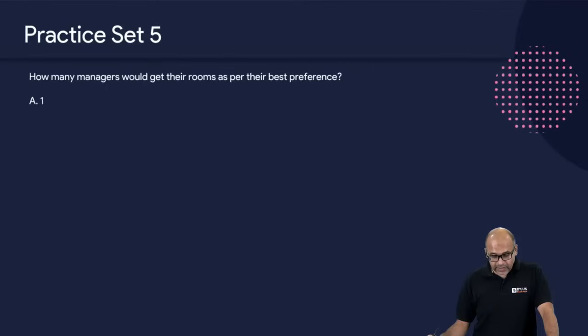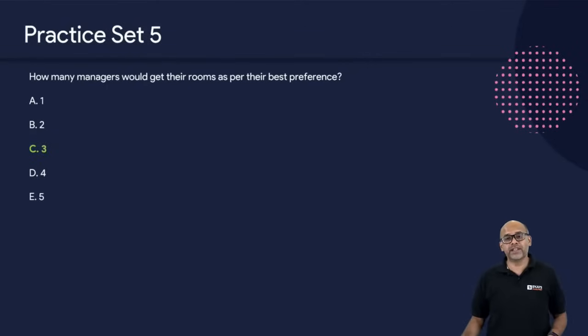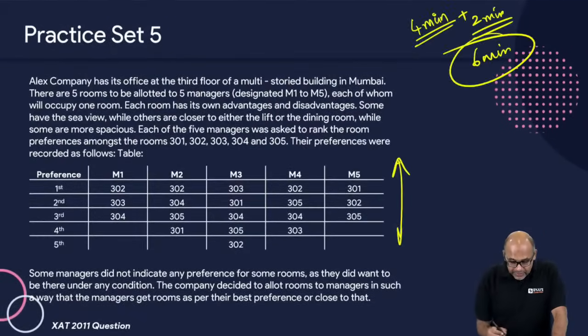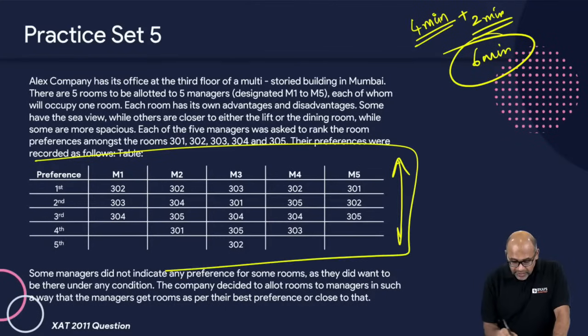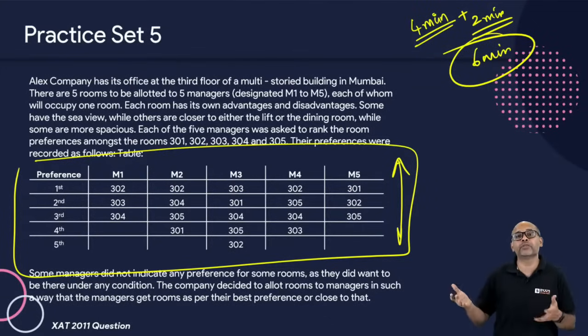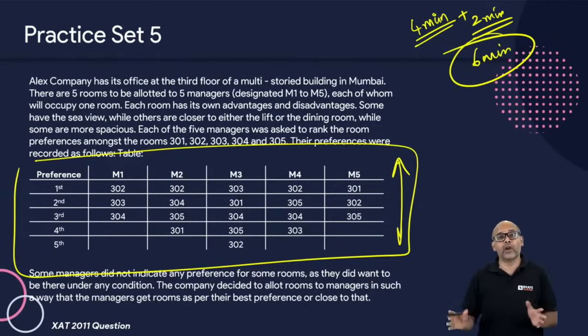So the correct answer here happens to be option C, and let us try to understand why it is option C. What you need to get here is, this is the table which tells people's preferences. My job is to allocate rooms such that they are as happy as possible. So what is the criterion here? The criterion is, after allocating, if I sum up what they got, that number should be the least. The best possible is 1, 1, 1, 1, 1 for all of them.